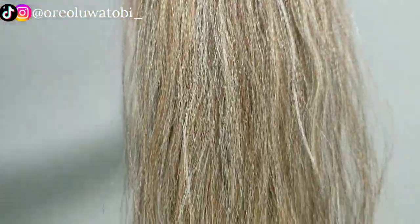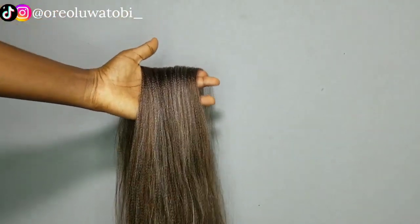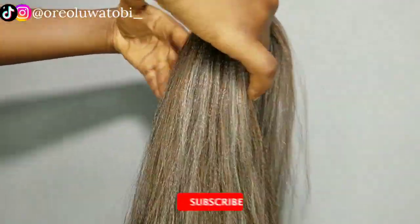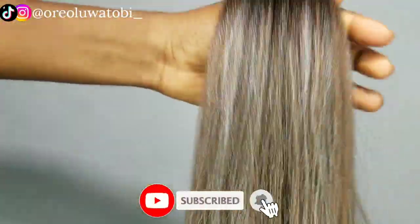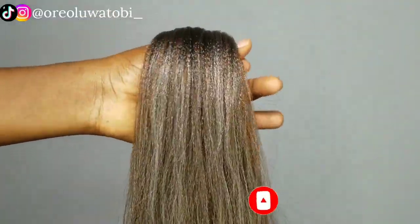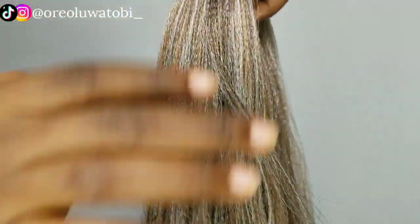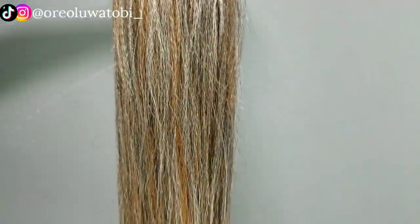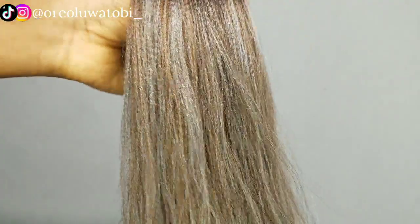I'm trying to give you guys a far away look just so you see what it also looks like far away. Look at how it is giving. It is giving melanin popping. This color can be worn by all complexions. I'm just going to bring it closer to you guys so that you can see how all the colors are well blended. All this brownness is very beautiful.